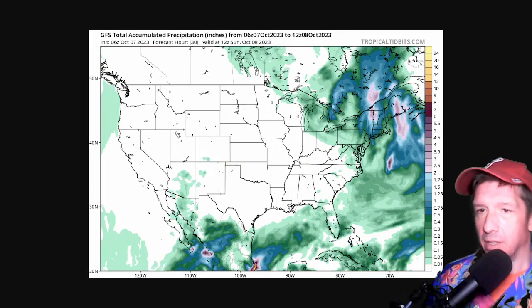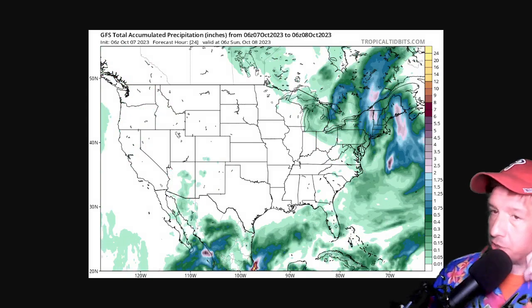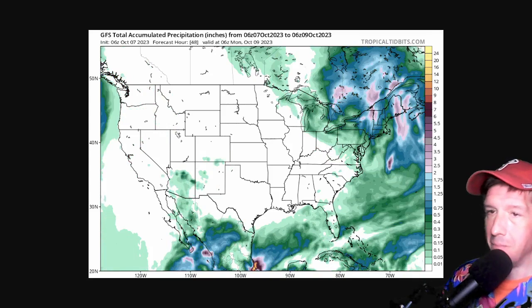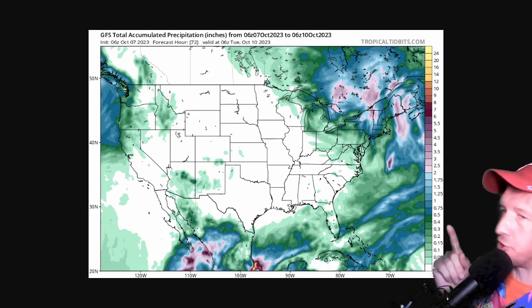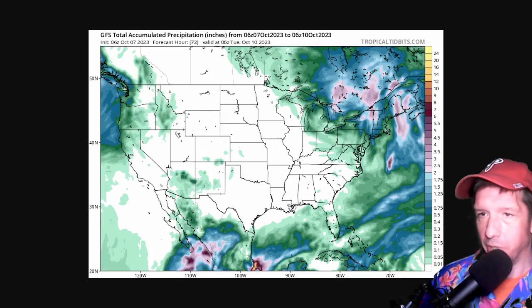Anyway, we will also show the total accumulated precipitation in inches for the next 72 hours on the GFS model because heavy rains are coming to northern New York, Vermont, and also Maine especially, seeing like 4 inches of rain there. Some flood watches showing up there on the maps. 72-hour GFS total accumulated precipitation forecast in inches is what we're showing here.